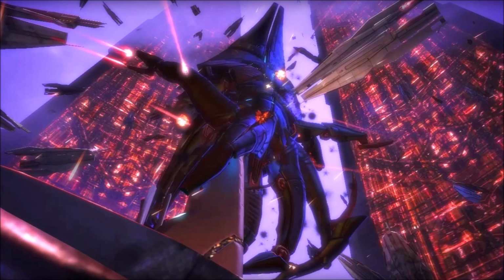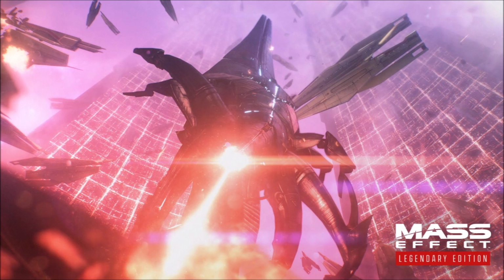Next up we have Sovereign attacking the Citadel. Again, we're starting off with the original versions of the games. This looked good still on the 360 last time I played it, but jumping into the Legendary Edition, here we go. More bloom when Sovereign's firing off his laser at the Citadel. It just works better, and it looks fantastic. Honestly, I could not be happier.